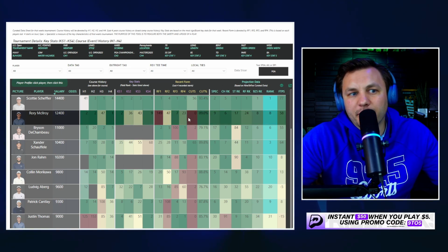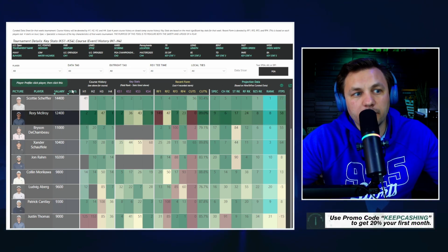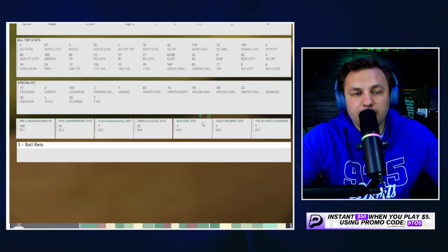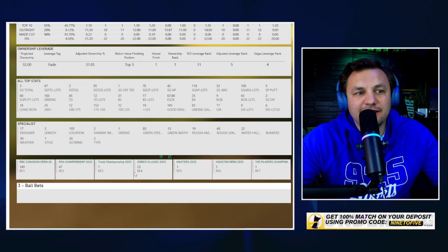And then we have the recent form, the last 4 events. And when we look at someone like Rory, we are going to notice that his form has really fallen off since his Masters victory. I'll go ahead and pull up his profile here for you guys to see that. So after the Masters victory, where he was scorching hot, it makes sense why he has taken a dip in terms of his production, right? PGA Championship 47th, RBC Canadian Open, missed the cut.